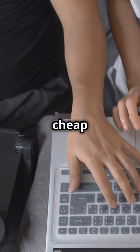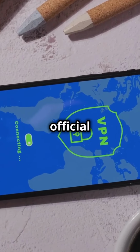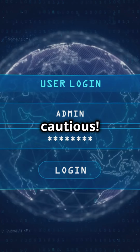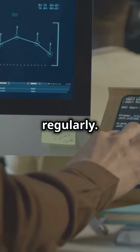Step 2. Keep a cheap laptop handy to test any new software. Only trust apps from the official app store. Hackers love to disguise malware as legit software like antivirus or meme editors. Be cautious. Step 3. Monitor your CPU usage regularly.